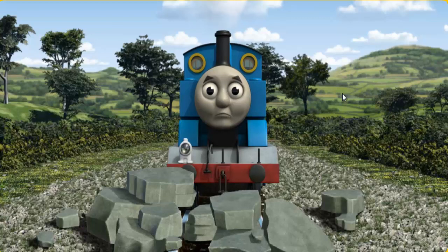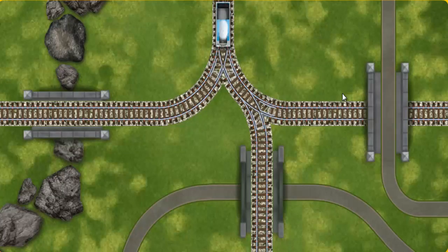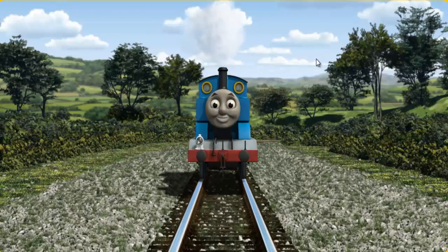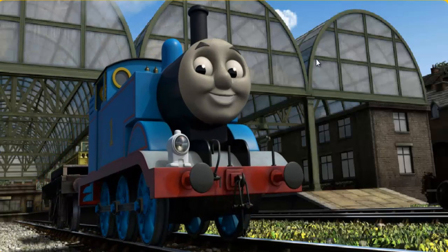Suddenly, the tracks were blocked. Thomas had to stop. He would have to go another way. Show Thomas the track that goes under the road. All clear! Thomas puffed proudly into Knapford Station.